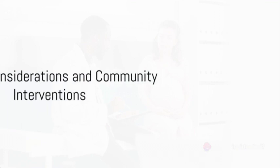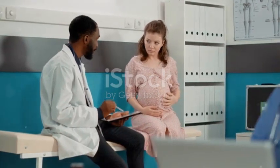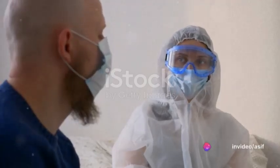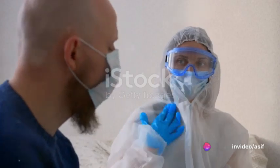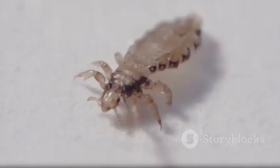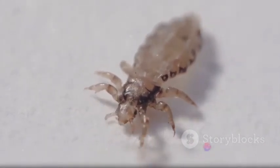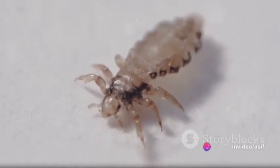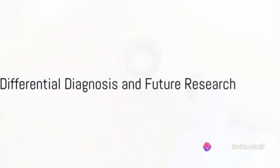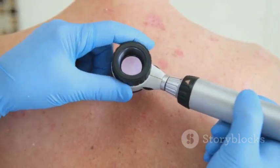Special considerations should be made for pregnant women and children, who should consult a healthcare provider before using any scabicides. Immunocompromised individuals may also require additional or different treatment approaches. In the event of an outbreak, community interventions are crucial. These involve identifying and treating individuals in close contact with the affected person and raising awareness about scabies transmission and prevention.